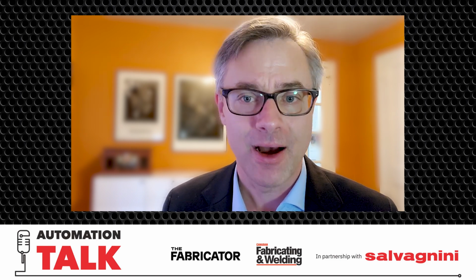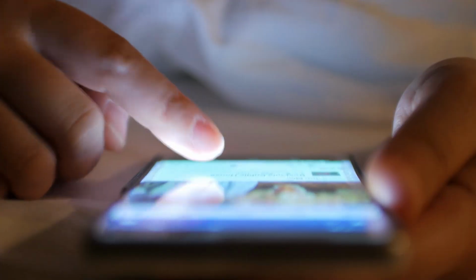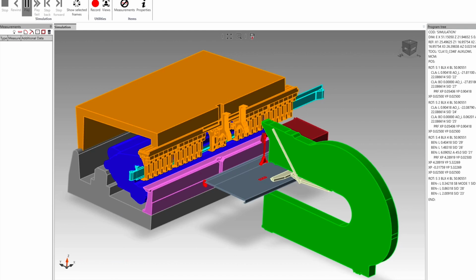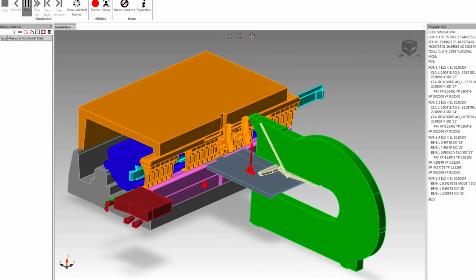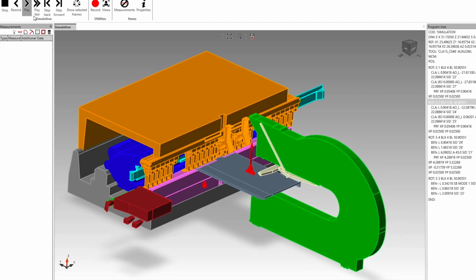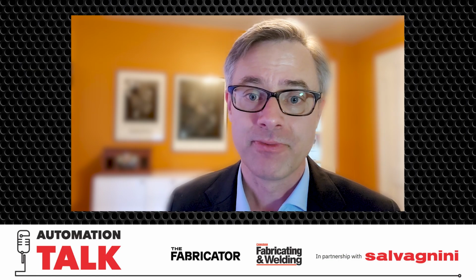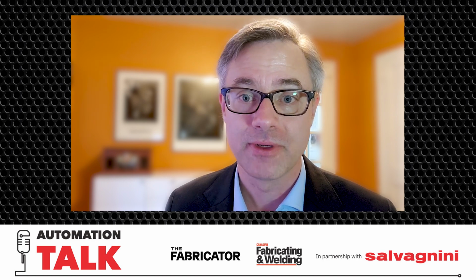Related to this is how the next generation, who actually grew up with software, who can't remember a time before the smartphone, will start to take software functionality for granted. Of course, part manufacturability is checked before it's released to the floor and simulated. Of course, programming occurs offline. And of course, machines report their efficiencies and effectiveness with every job they produce. To them, software really is a part of life. And for those in metal fabrication, software will play an ever-increasing role in life on the job.